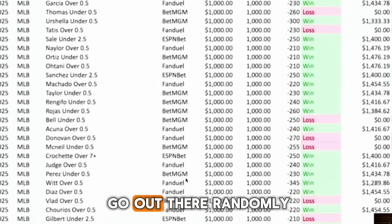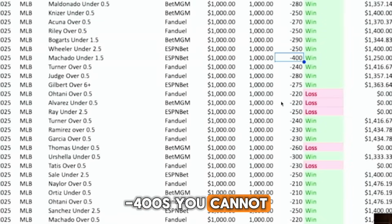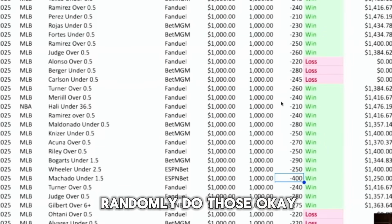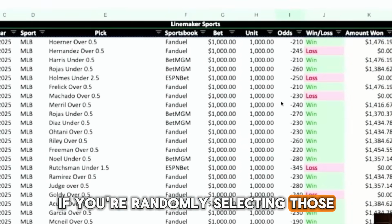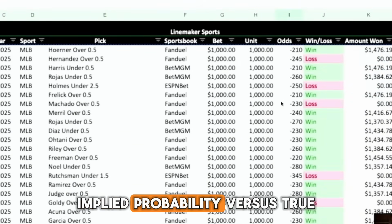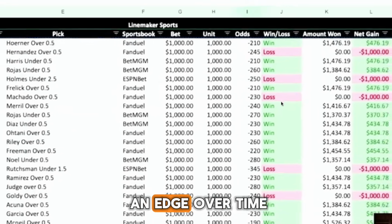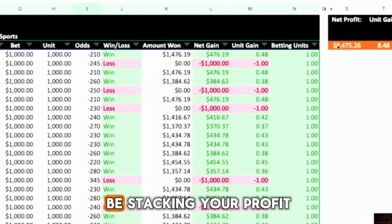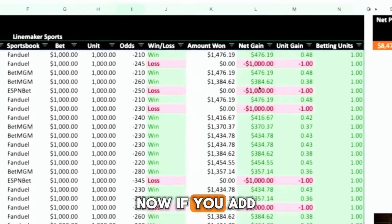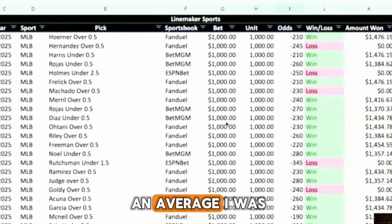But you can't just go out there randomly betting minus 250s, minus 260s, minus 400s. You cannot randomly do those. Yes, you might get lucky, but over the long term, you will lose if you're randomly selecting those. They need to have the correct implied probability versus true probability to give yourself an edge. If it gives you an edge over time, then yes, you will be collecting money and stacking your profit.